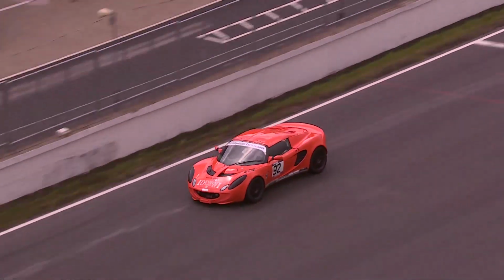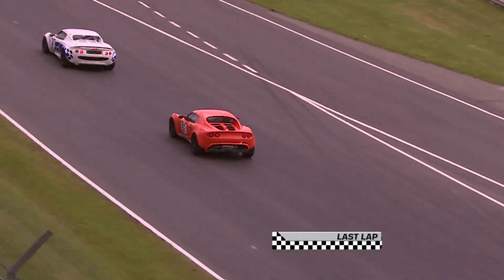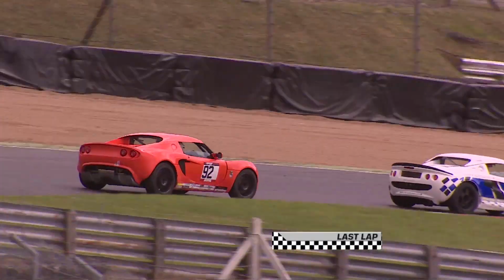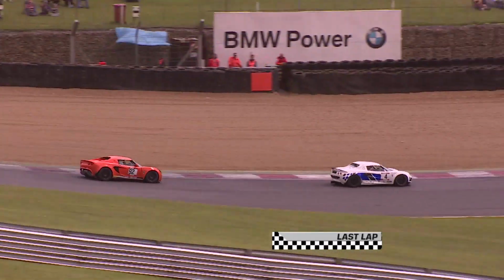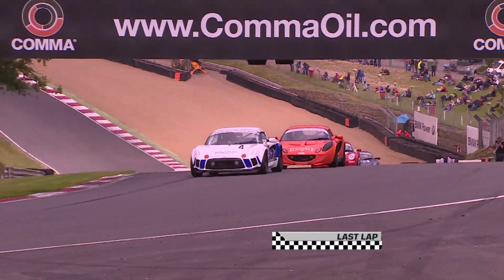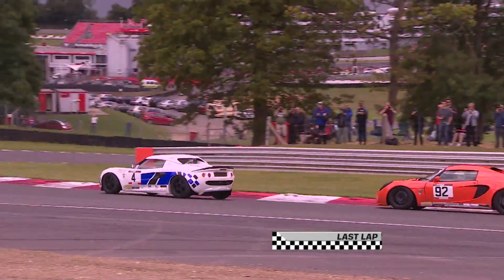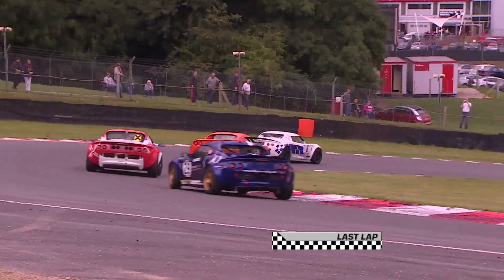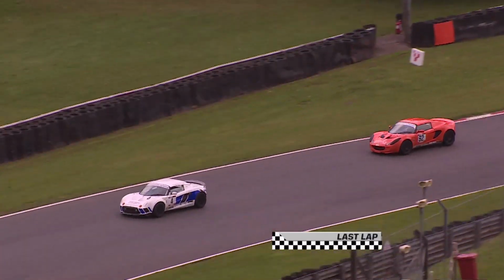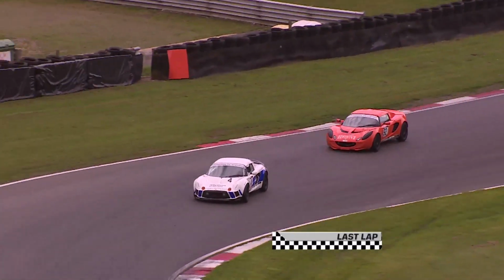And once more, Craig Demon thinking about that challenge into Paddock Hill Bend as they head into the final lap. And you can see how hard Demon is trying. The car squirms on the brakes. Donnelly, though, does exactly what he's done throughout the race, which is just have his machine perfectly positioned at all the right times, around Druids and downhill into the left-hander of Graham Hill Bend.